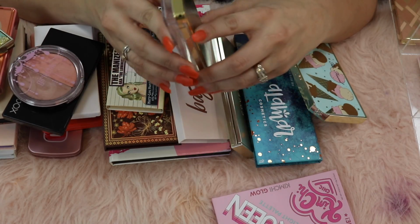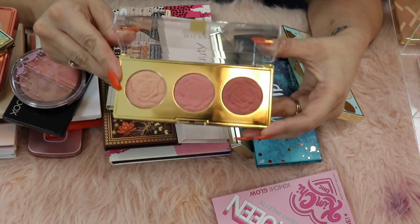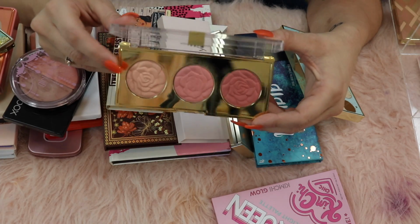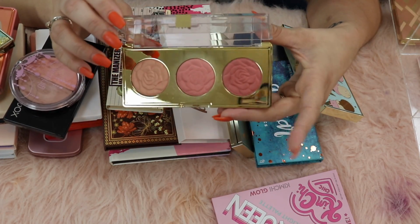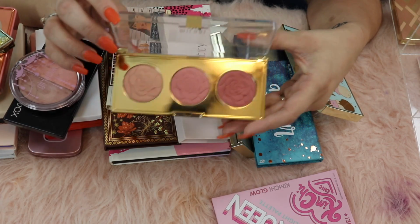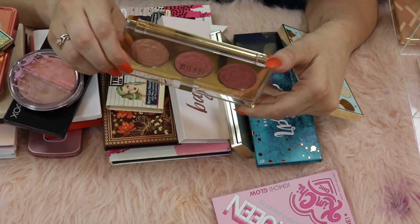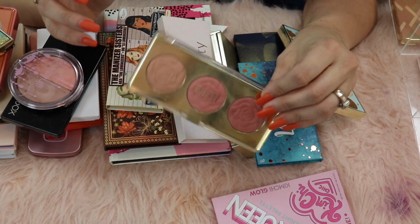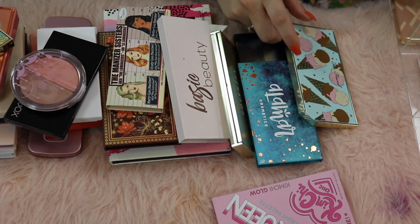This is the Milani Rose Powder Blush. I ended up decluttering a while ago all of my single blushes from this line because they were massive, just ridiculously huge. And then I had this palette too, so I figured I only needed to keep one. I'm gonna keep this for that specific reason because I love the formula of these. They're so good, and since I have them all in a nice little compact, I'm pretty happy with that.